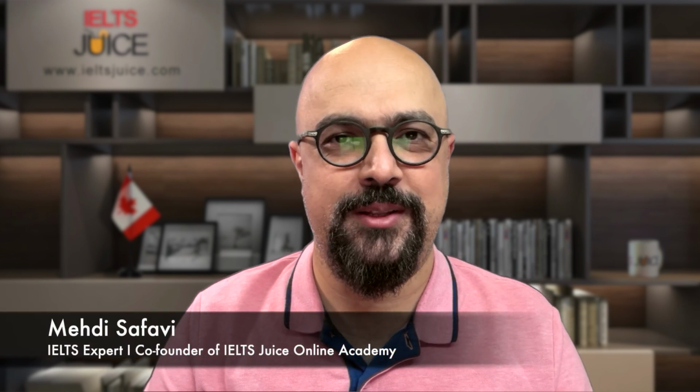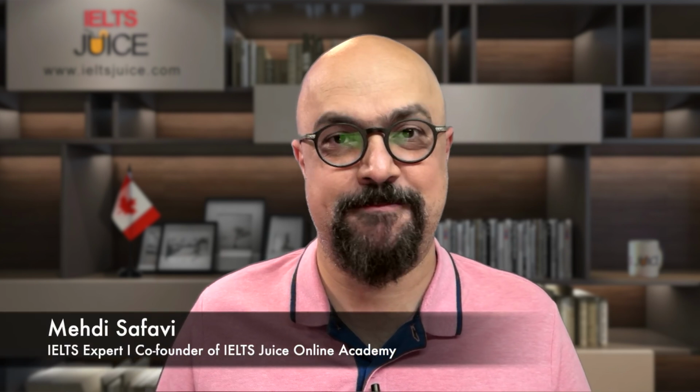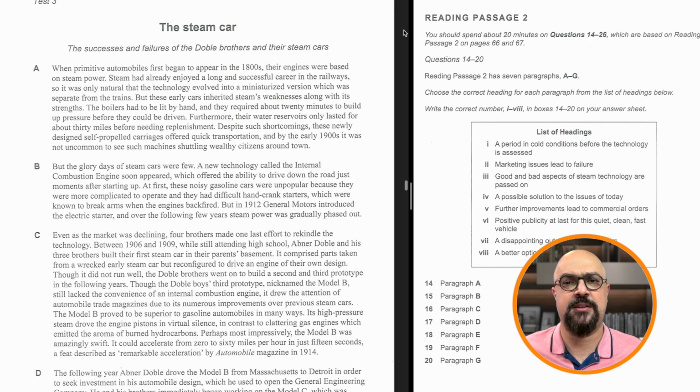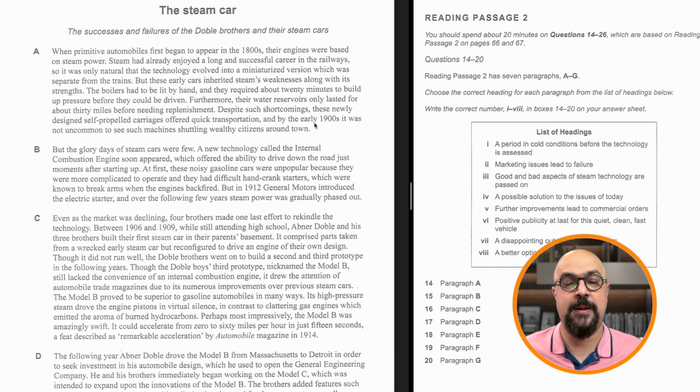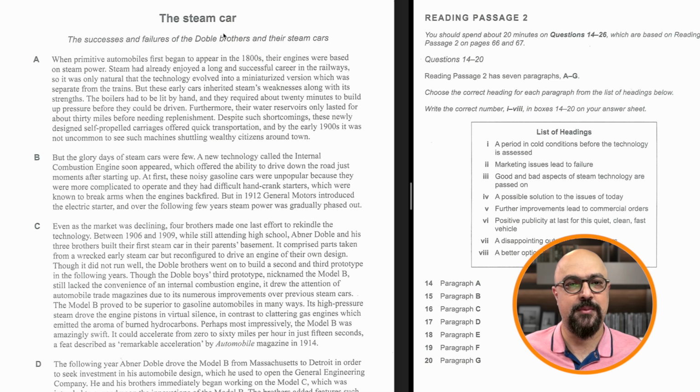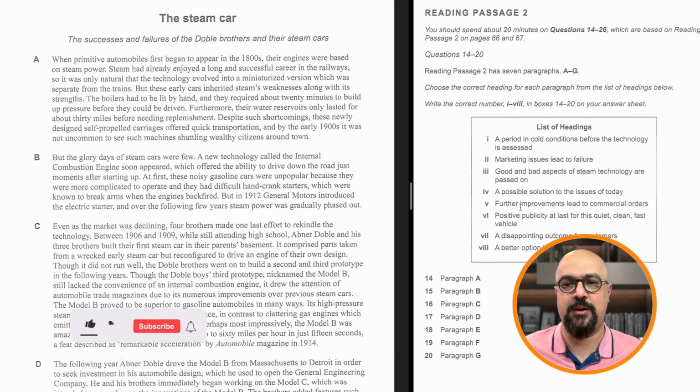All right, so are you ready to analyze another IELTS passage? Well, this passage is taken from Cambridge 18 academic book, of course, test 3. It's actually passage 2. So if you have the book, make sure to open it and read along with me. The passage is on the left, and of course the questions here on the right.